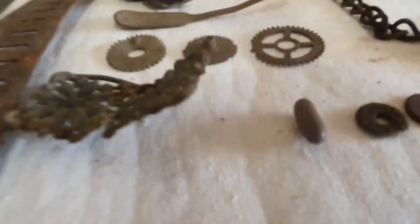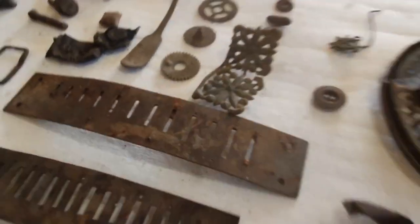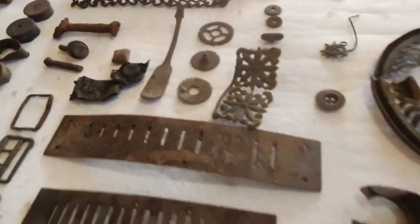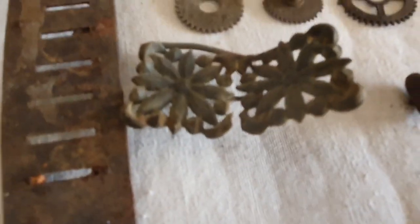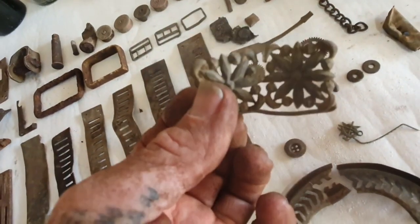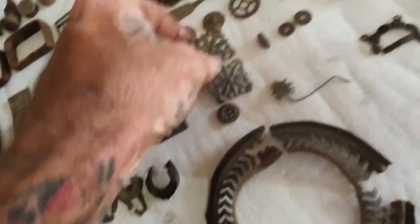And then you've got this brooch here, which I found. It's a bit of a decorative brooch, and it's got some flowers on it. To me it looks like a brooch, but it could actually be something ornamental that clips onto something, but I don't know.